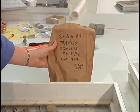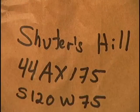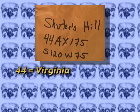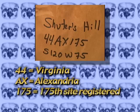Let's take a look at the numbering system you will find on the artifact bags. First is the name of the site, followed by the site number. The site number, 44AX175, breaks down as follows. 44 refers to Virginia, the 44th state in alphabetical order. AX is the county code for Alexandria. 175 refers to the 175th archaeological site in Alexandria that has been registered with the Commonwealth of Virginia.